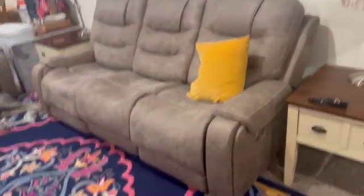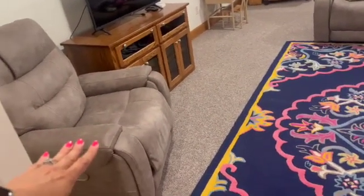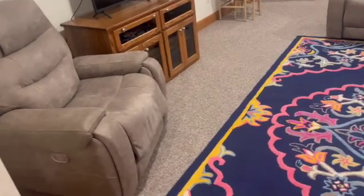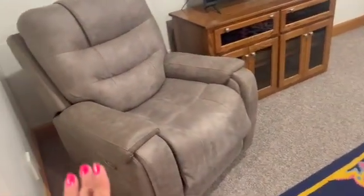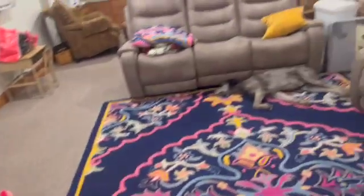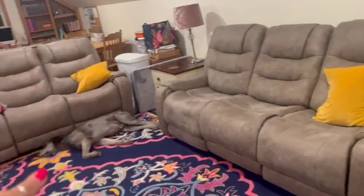Now the living room, you heard me talk about these couches and this recliner, which I was considering getting rid of, but I'm happy with this spot now. Of course, it cannot be reclined here where it is, but that's okay with me. These couches have a recliner on either end, so there are 4 reclining seats.